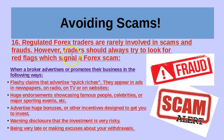Finally, number 16, avoid scams. Now, this is super important. Regulated brokers are rarely involved in scams and frauds. However, traders should always look for red flags which signal a Forex scam. Okay? So, when a Forex broker promotes their business, they may have flashy claims that advertise quick riches on their websites or in newspapers or on TV and so on. They may have huge endorsements showcasing famous people, celebrities, or major sporting events.